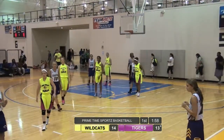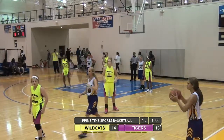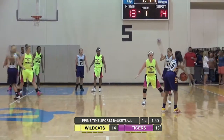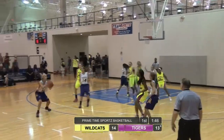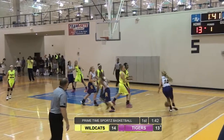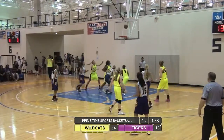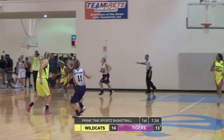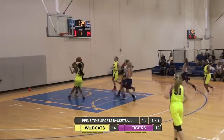Inbounding is Walters. Whitney Walters gets the ball from the referee, gets it in easily to Clifton. Clifton back to Walters. Walters to her sister, Kimberly Walters. She works it down low to the left, to the right block. And Kohler can't convert. Up quickly are the Wildcats.